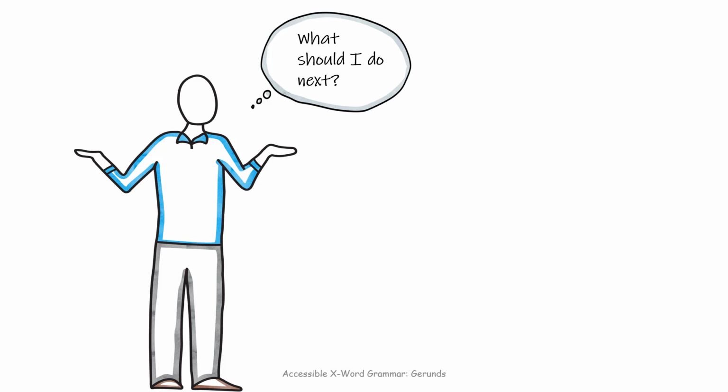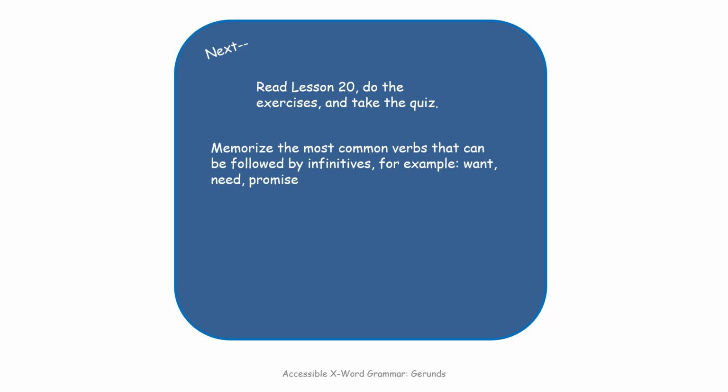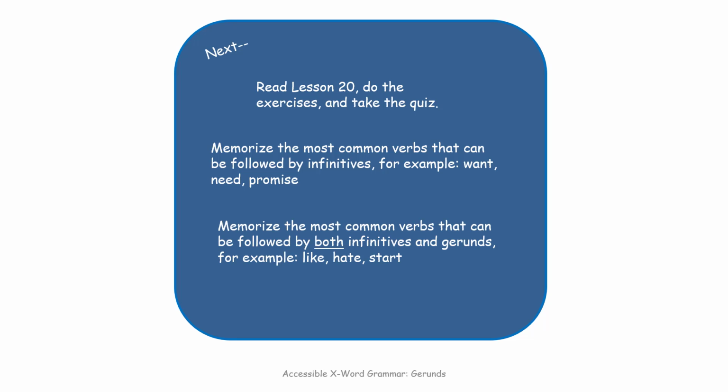What should you do next? Read Lesson 20, do the exercises, and take the quiz. Memorize the most common verbs that are followed by infinitives. Memorize the most common verbs that can be followed by both infinitives and gerunds.